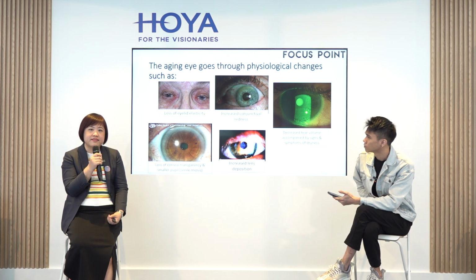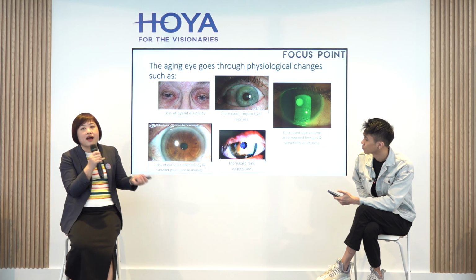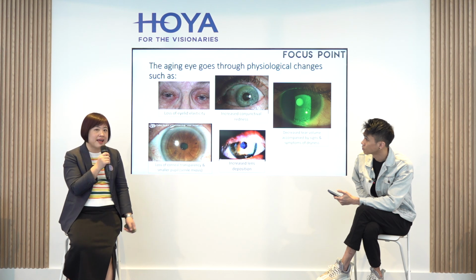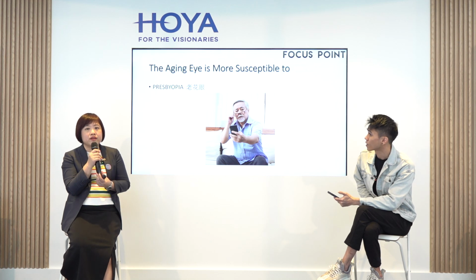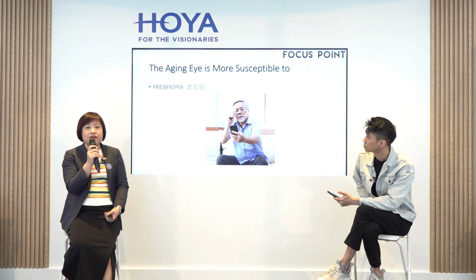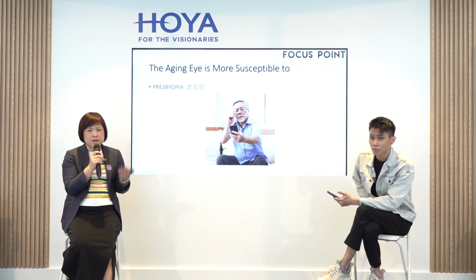Sometimes if you want to fit certain lenses like multifocal contact lenses, it becomes more challenging. And lastly, our lens deposits, so we start to develop what we call cataract or selaput. Generally, when we grow older, we are more susceptible to conditions. One of them is 老花眼, which is presbyopia. In presbyopia we start to see blur at near. Maybe reading the medication bottle instruction is more difficult, or looking at your handphone is more challenging.